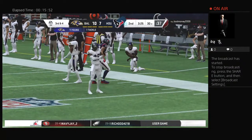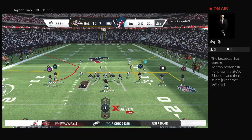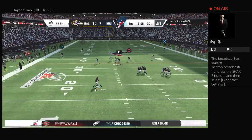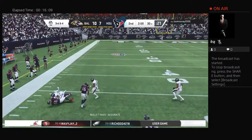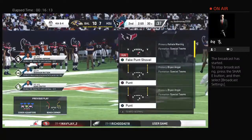It's third down. The Texans on third down. Just 1 for 3 thus far. This is 3rd and 4. A shotgun snap for Watson. And that is incomplete. You hear the calls for a penalty, but I just don't think so.